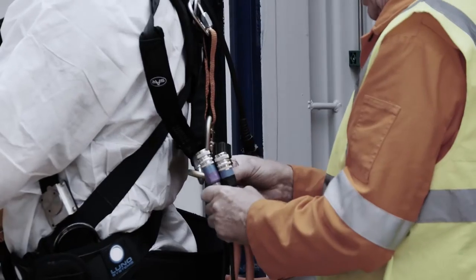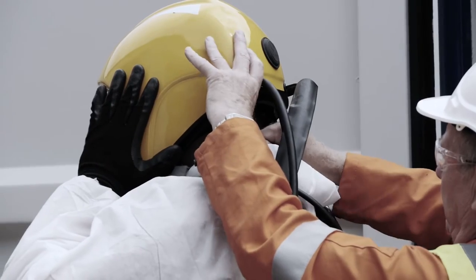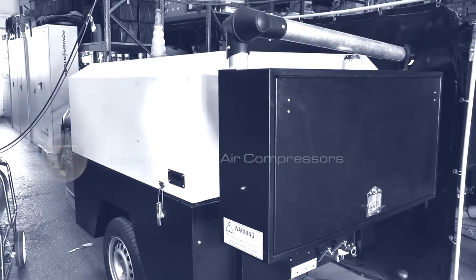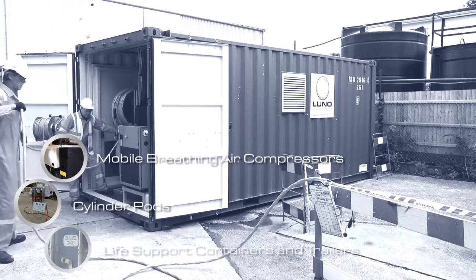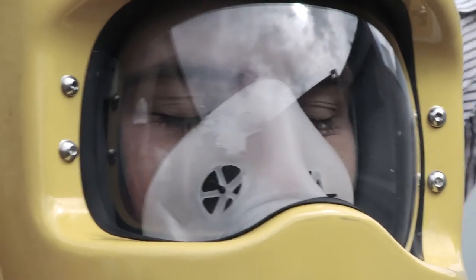Each user is equipped with the Entro harness, personal escape cylinder, and a Hornet life support helmet, which locks onto the head to prevent removal in a panic situation. Other equipment manufactured by Luno Systems includes mobile breathing air compressors, cylinder pods, life support containers, and life support trailers. Solutions can easily be customized to our clients' specific requirements.